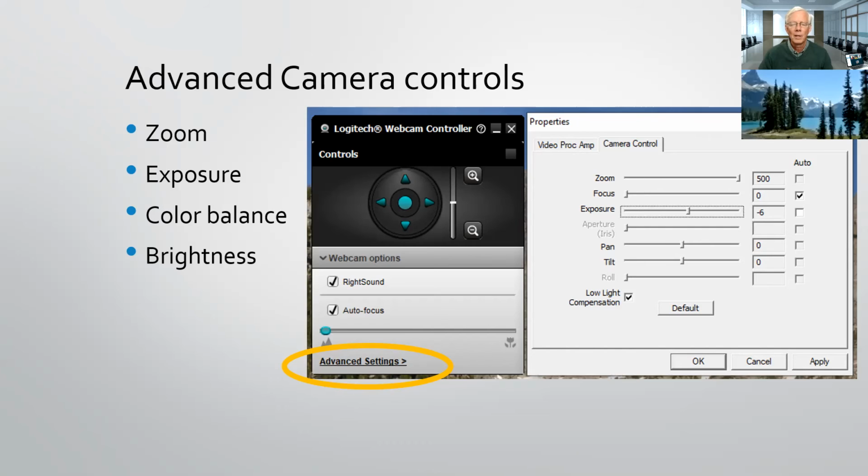It takes time. When I first started this with the pandemic, I spent a number of hours just working with these controls, working with placement, working with lighting. But the beauty is once you've got it, you've got it. So it's worth the time.